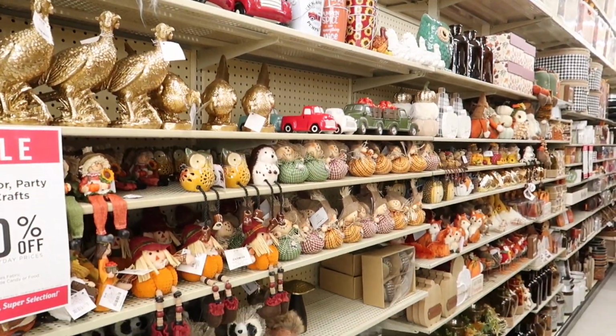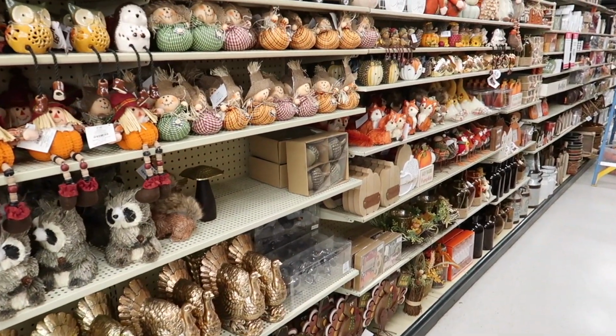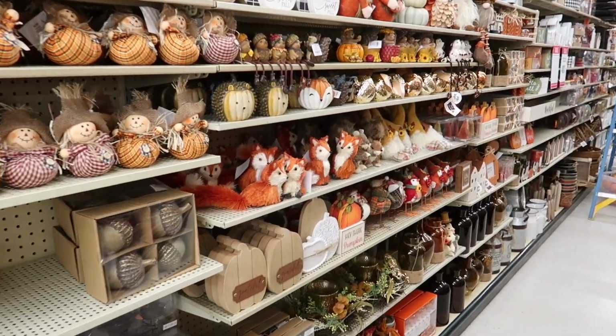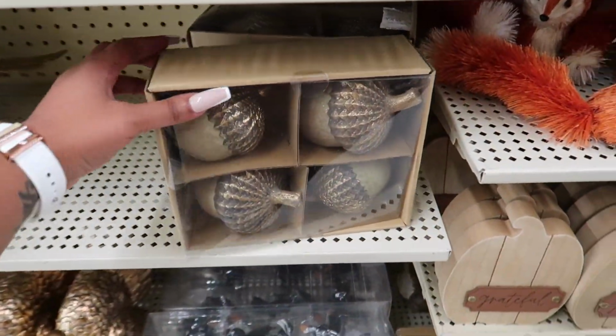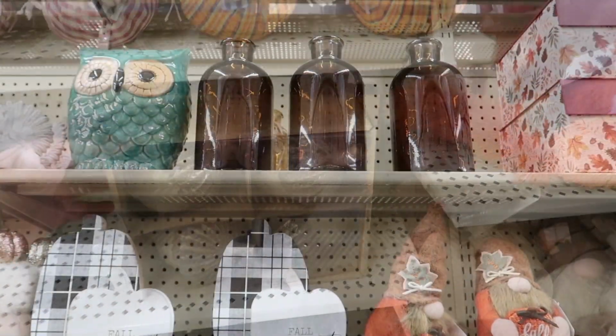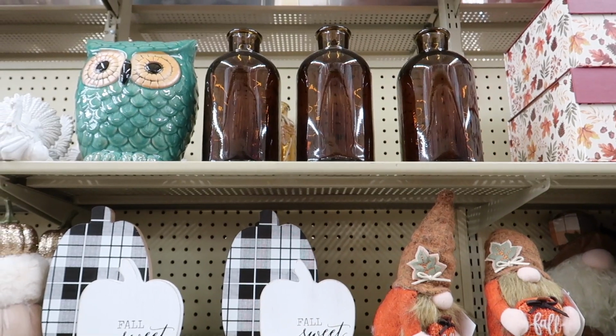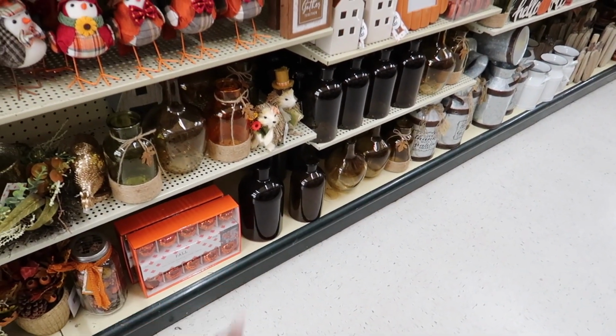You guys, I used to really love Hobby Lobby, but I feel like every year it's the same thing. Like, I feel like I bought it all. I don't know, they don't have anything new. I think I got these last year. Either I got these or I was thinking about getting them. Those amber vases are pretty, but I've had them for a few years. That's what I have down there, the bigger one.